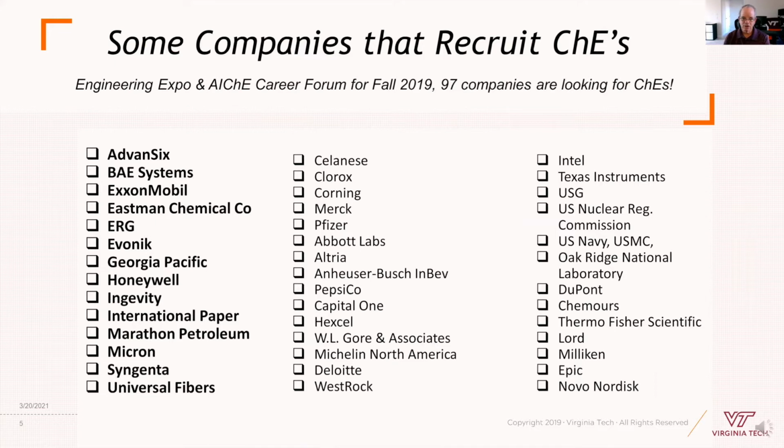Some companies that recruit chemical engineers, you may have heard of some of these companies like Georgia Pacific, Honeywell, International Paper, Micron. They produce computer chips. Computer chips are in tremendous demand today. We have a shortage of computer chips. Universal Fibers, Merck, Pfizer, Anheuser-Busch, PepsiCo, W.L. Gore and Associates making medical products, WestRock, Deloitte Consulting, Michelin, DuPont, Milliken, Lord, Epic Systems that make hospital software. So quite a wide variety of companies that our students also go work for.